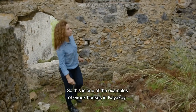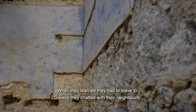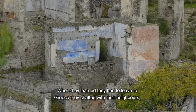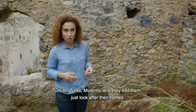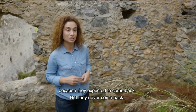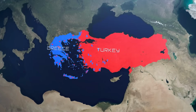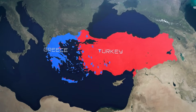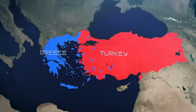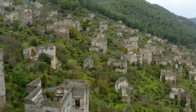So this is one of the examples of Greek houses in Kayaköy. This is actually their kitchen. When they learned they had to leave to Greece, they chatted with their neighbors, Turks, Muslims, and they told them just look after their homes because they expected to come back, but they never came back. 500,000 ethnic Turks who were living within Greek territory are simply deprived of their property. They are shipped out to Turkey. About 1.5 million ethnic Greeks, who had lived, in some cases, in majority Greek villages, are expelled.